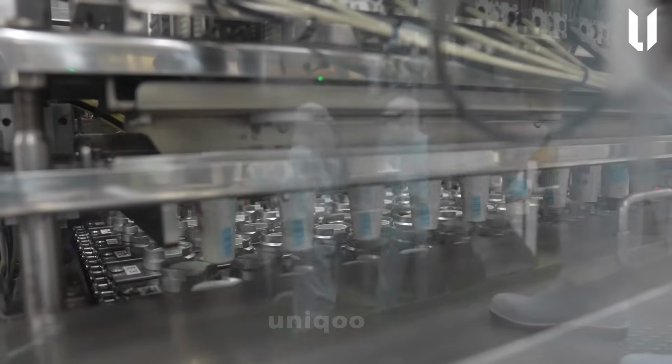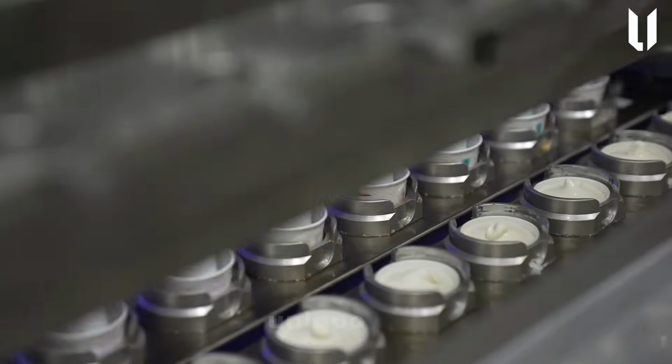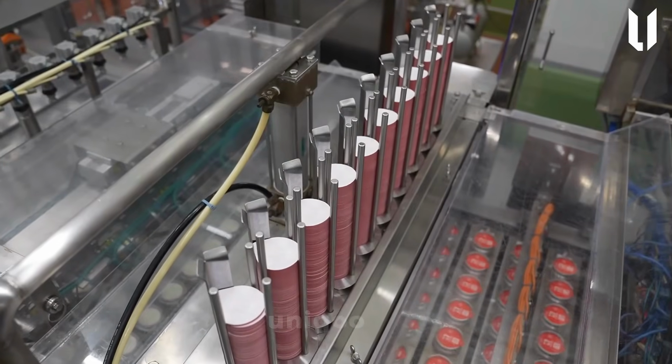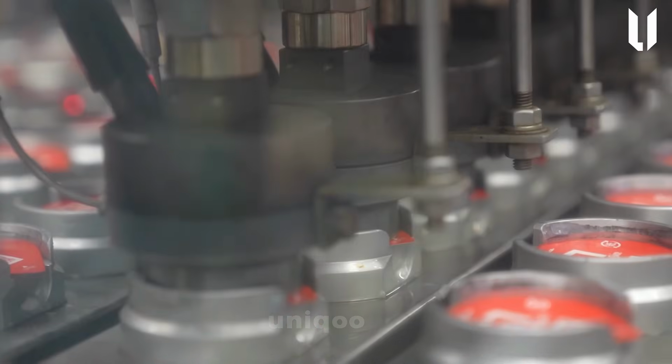The ice cream is carefully poured into each cup, with the exact same portion measured every time. Once filled, the cups are sealed with a tight lid to keep the ice cream safe and fresh. Finally, the cups are quickly frozen at very low temperatures, packed into boxes, and shipped to stores.